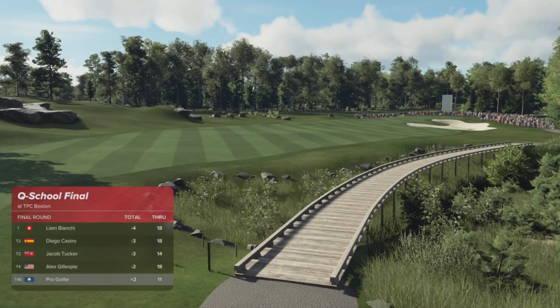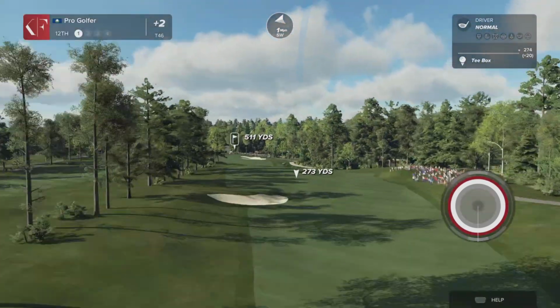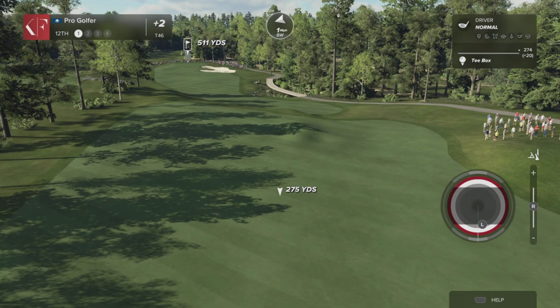Trailing by 6 shots after that hole. Teeing off here on the 12th hole. Par 4, 510 yards. Good luck.